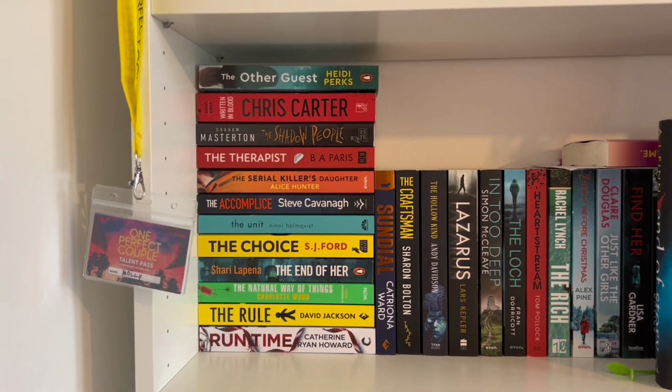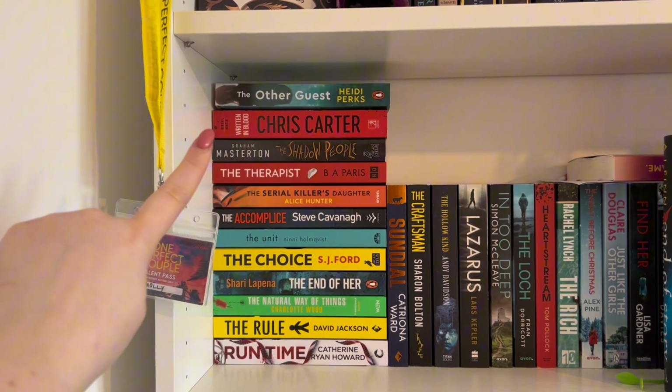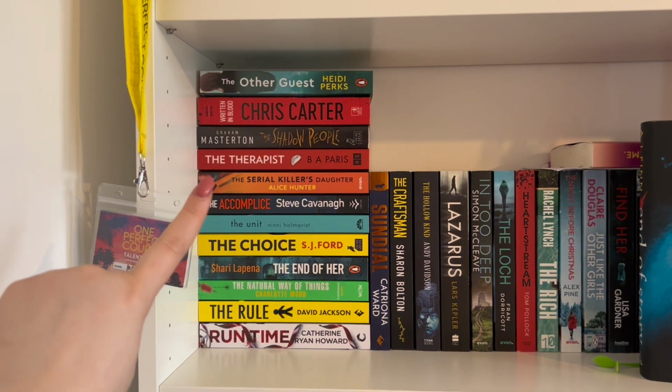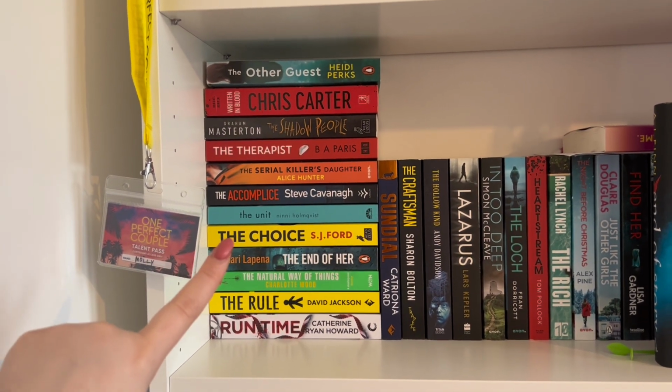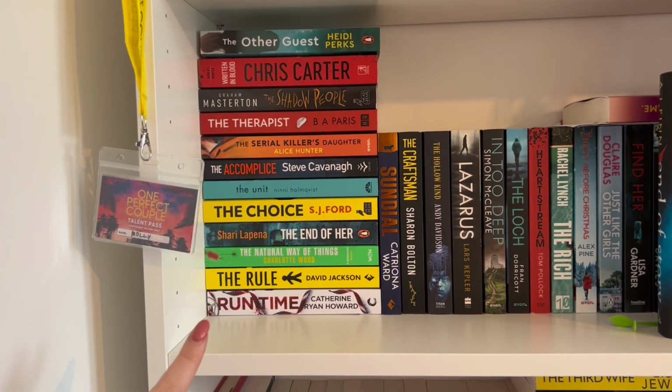And then we've got our second stack, starting with The Other Guest, my favourite thriller author ever, Chris Carter, Written in Blood, Shadow People, The Therapist, The Serial Killer's Daughter, The Accomplice, The Unit, The Choice, The End of Her, The Natural Way of Things, The Rule, and Runtime.